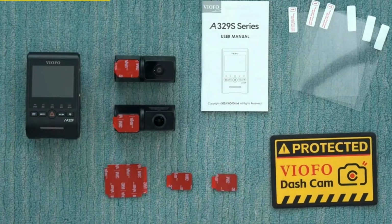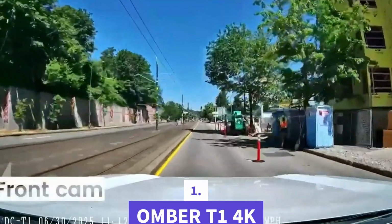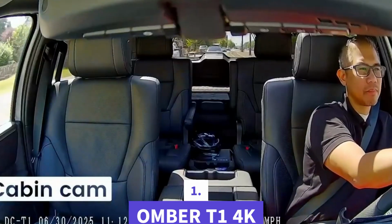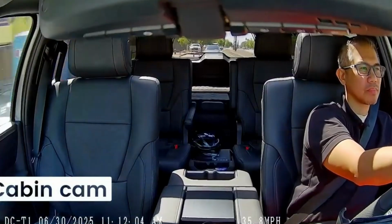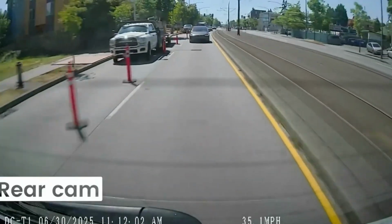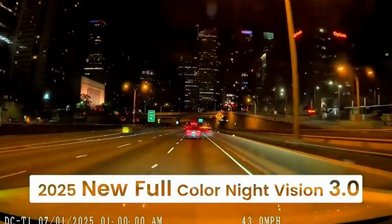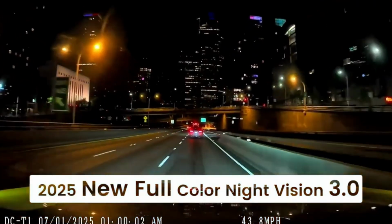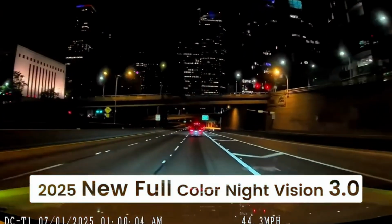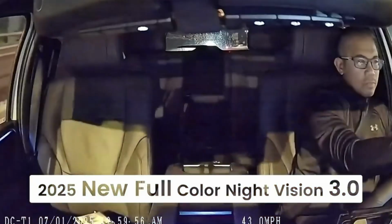1. Umber T1 4K 3-channel dash cam. The Umber T1 4K 3-channel dash cam is a fantastic contender among the best dash cams 2025, offering comprehensive coverage with its front, inside, and rear cameras. This model records an ultra-clear 4K for the front and 1080p for both rear and cabin views, ensuring every angle is captured in crisp detail.